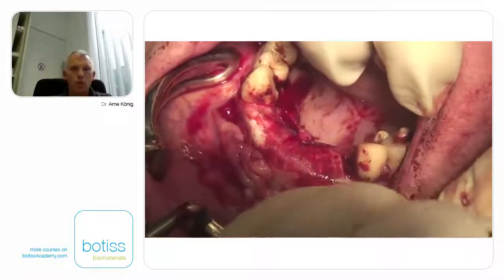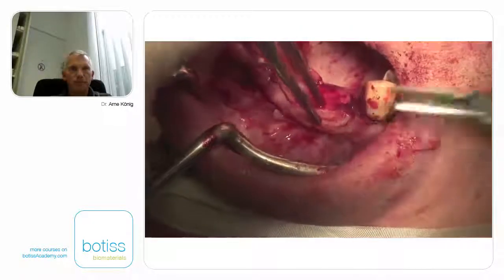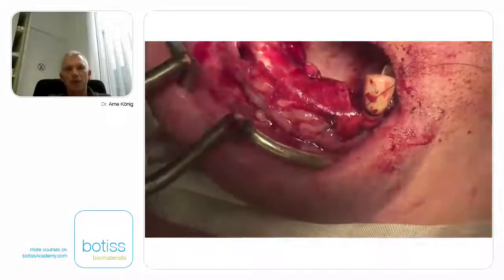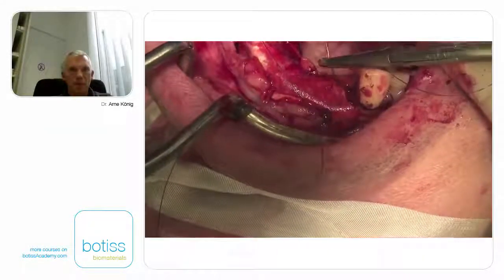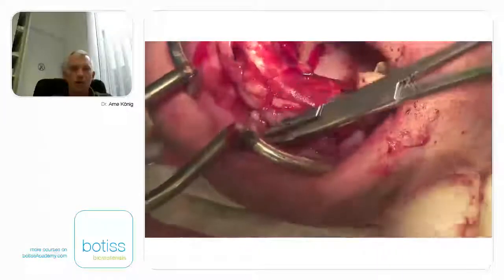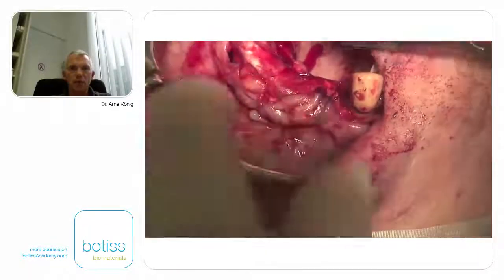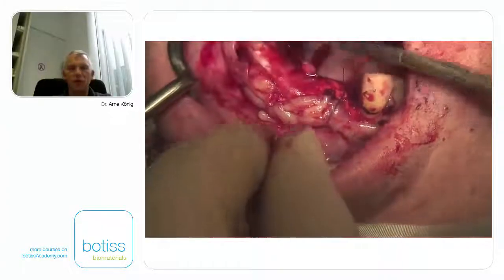And now the preparation of the mucoperiosteal flap. Then we fix it by stitches and close it. Important is that you can easily mobilize the mucoperiosteal flap. That's really important for the healing.